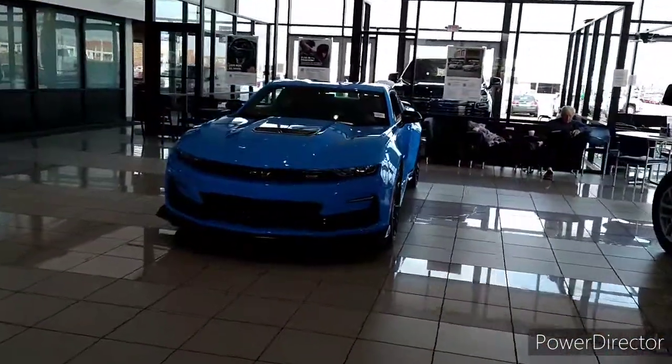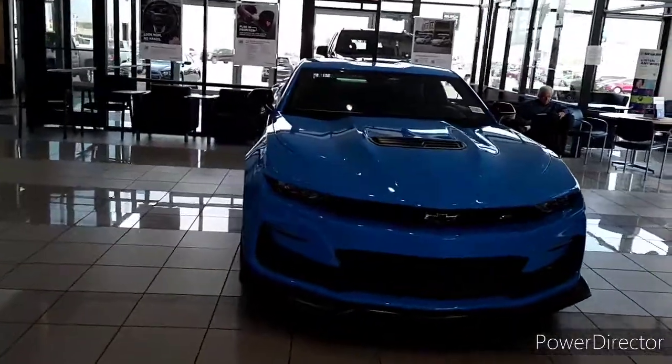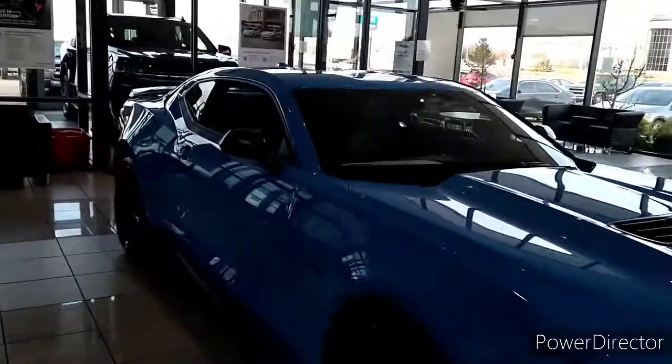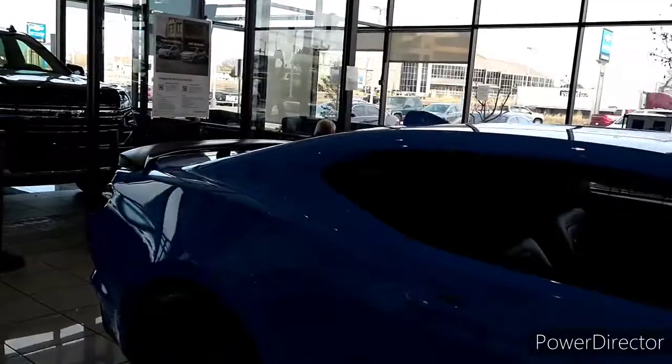Let's go see what's back here in this little room. I think they got this truck back here. I filmed it last week, but I need the content. I haven't filmed in a couple days. I ain't had nothing to film much lately.